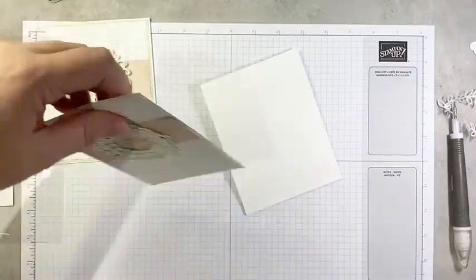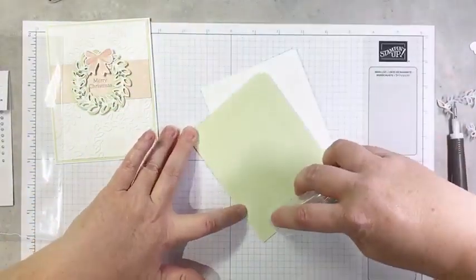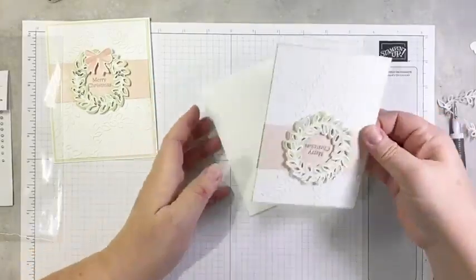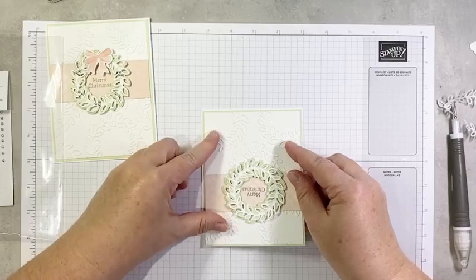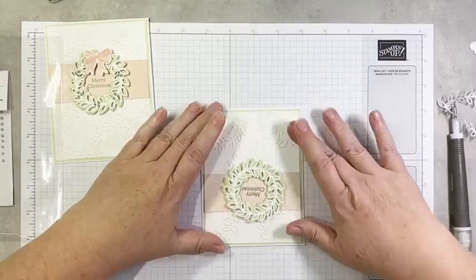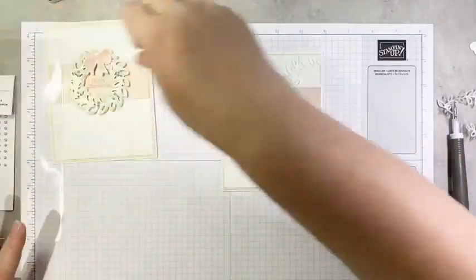Twist that up. Add a little bit of adhesive to the back of our panel. And we're going to pop that on. And again, we'll have just a narrow little border peeking out. Okay, so there is most of our card.